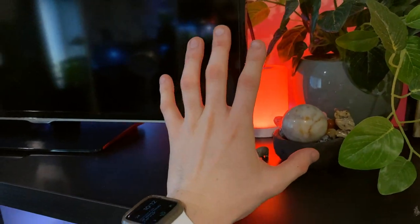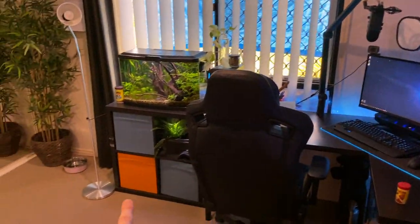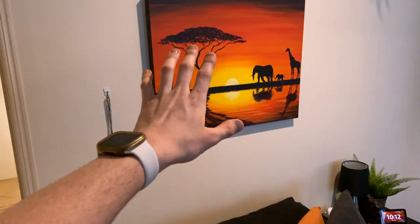So my main colors in the room are mainly blue in my gaming setup, but I also have hints of orange just because this side of my room is pretty much all orange. And my favorite color is orange, for people that don't know that.